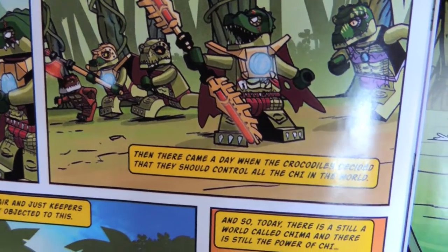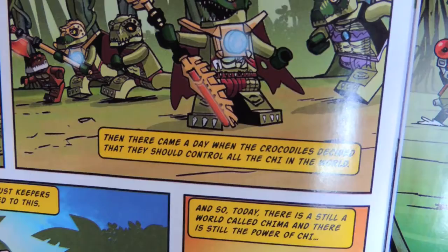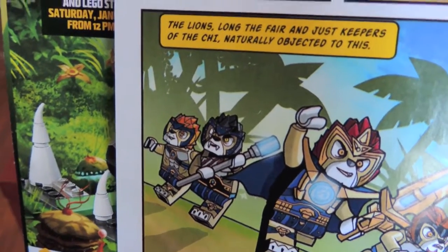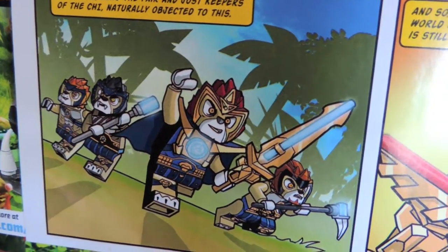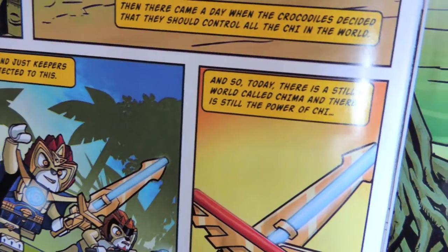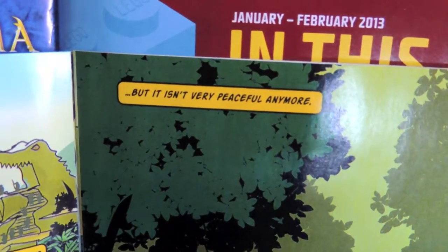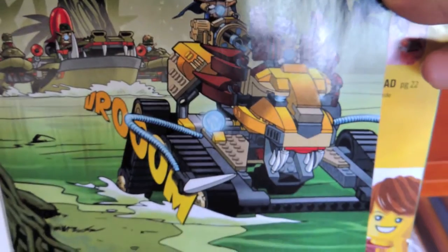Then there came a day when the crocodiles decided that they should control all the Chi in the world. The lions, long the fair and just keepers of the Chi, naturally objected to this. And so, today, there is still a world called Chima, and there is still the power of Chi. But it isn't very peaceful anymore. So that is a great introduction to Chima. Hope you enjoyed it.